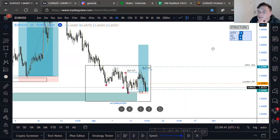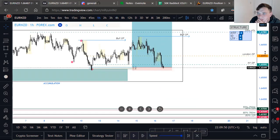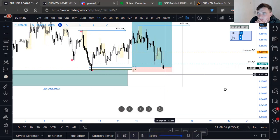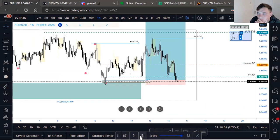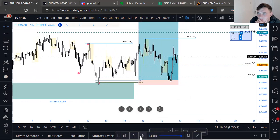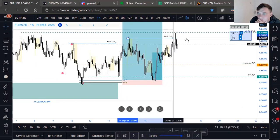Okay, so we tapped in. Okay, let's look at the timing. Perfect timing, 8 o'clock. So London open. That's the London open candle right here. We are in a bit of drawdown right now. Okay, 7-8 pips drawdown, but that soon gets turned around. Okay, boom. So bullish order flow, we're back to break even.